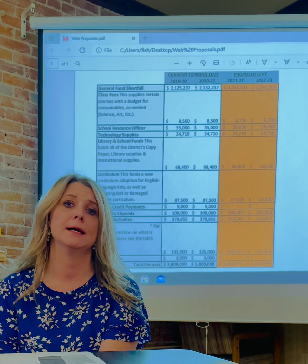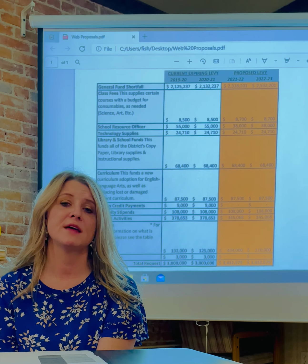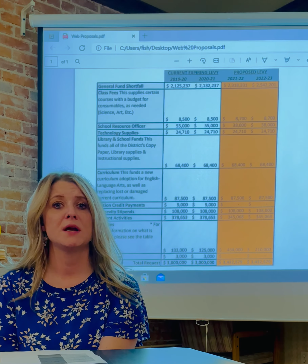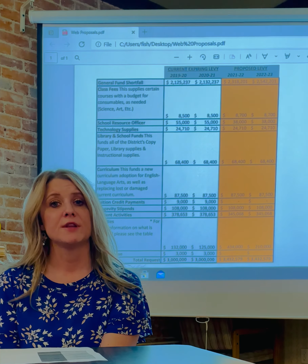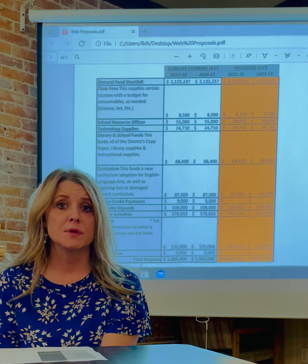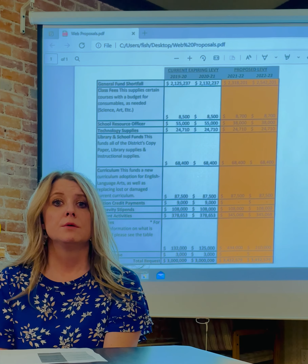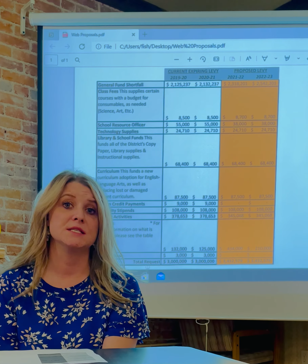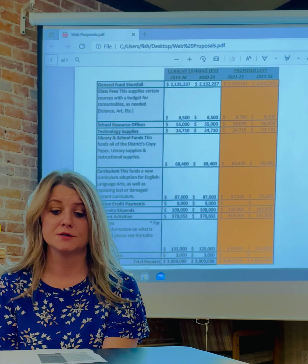Our next line item is school resource officer. If you've noticed, it's decreased from $55,000 last year to $38,000 this year. Anytime we have come out and asked the taxpayers for money for a specific reason, those funds always stay used for that specific reason. So when situations occur that allow us to save some of those funds, it could be a COVID closure or something else, we are able to take those funds into account when we're setting our next levy request. That is the reason for this decrease. We are still receiving the same level of service we have in past years.